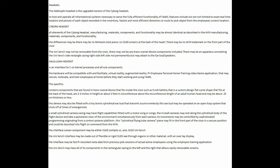Do you remember at the beginning I said that this whole thing has to work with the operating system and the two headsets with the p-brane tags? So these two headsets are different. The Cyborg ones, all elements of the Cyborg headset, manufacturing, materials, components and functionality may be almost identical as in the Hallelujah manufacturing materials.